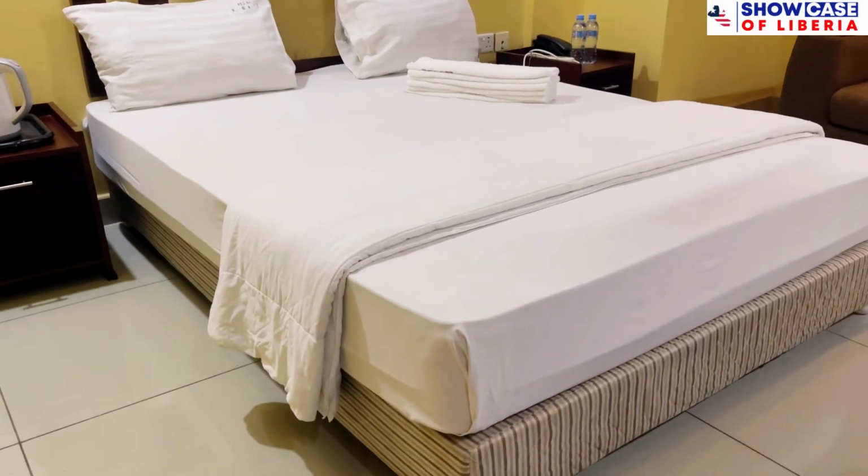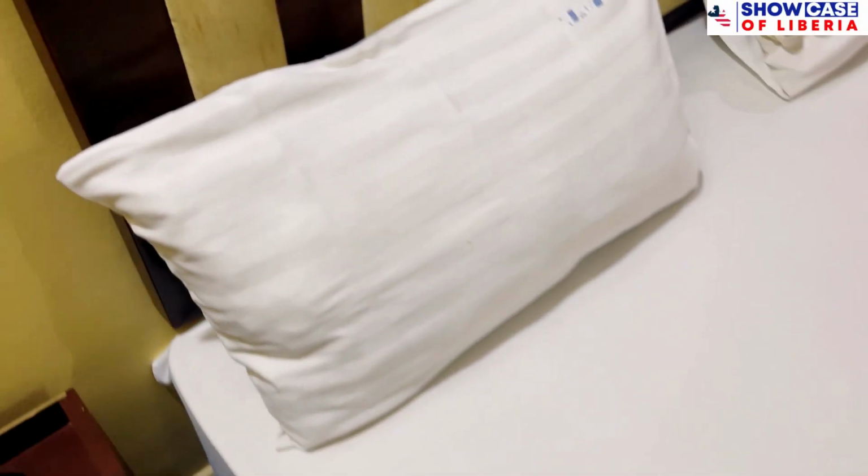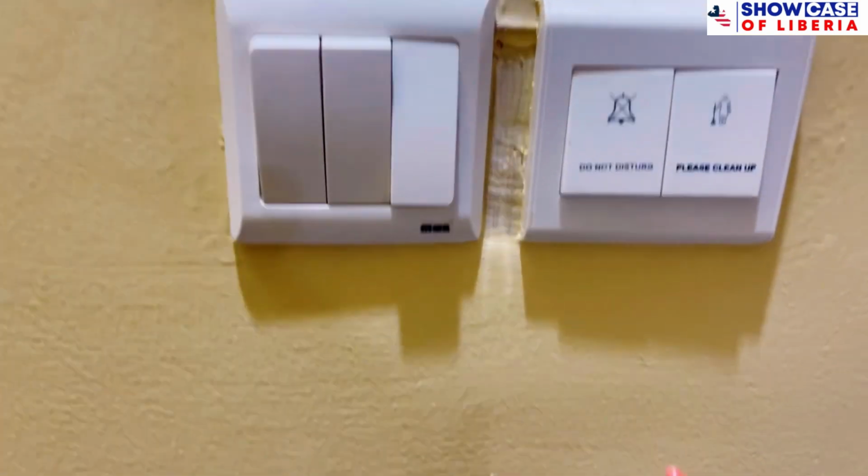So this is my bed. My bed is right here. White bed sheets, comforter and everything. So the bed is there. I have my switch here.